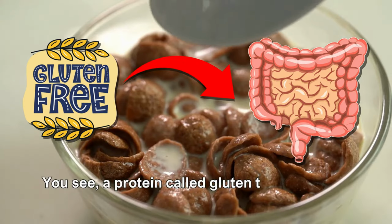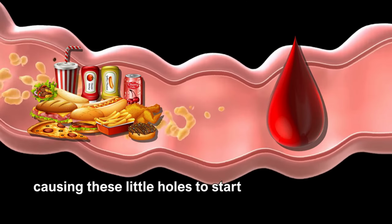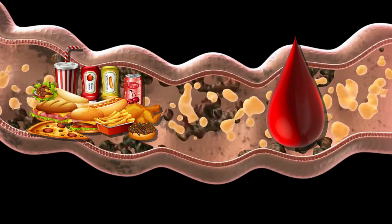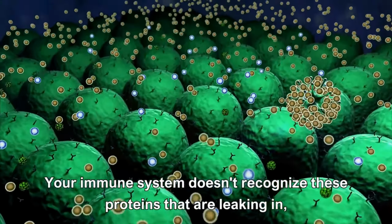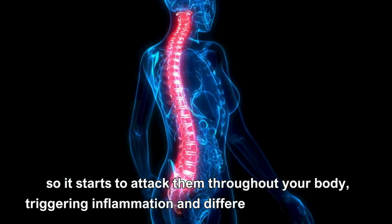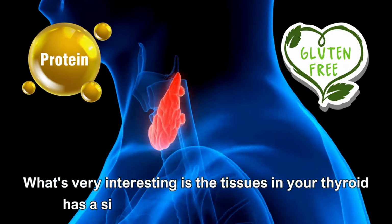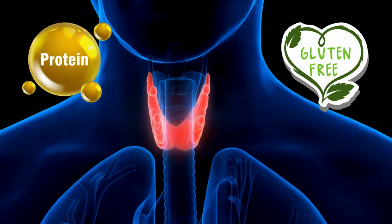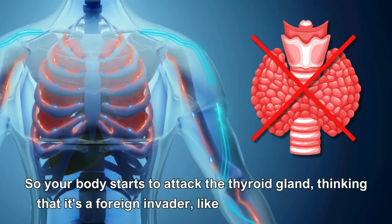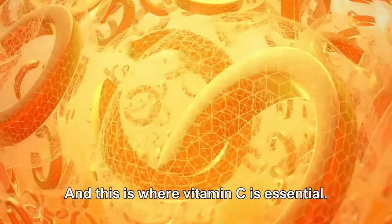You see, a protein called gluten that's found in grains damages the intestines, causing these little holes to start opening up, which will allow toxins and undigested food into your blood. Your immune system doesn't recognize these proteins that are leaking in, so it starts to attack them throughout your body, triggering inflammation and different health problems. What's very interesting is the tissue in your thyroid has a similar protein structure to gluten. So your body starts to attack the thyroid gland, thinking that it's a foreign invader, like a virus or a pathogen. And this is where vitamin C is essential.